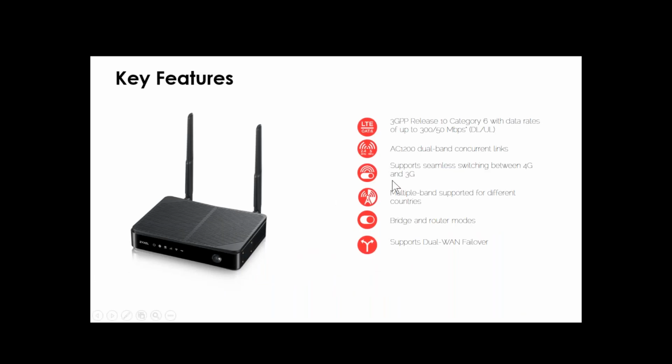So this is a summary of what this offers. 3GPP is an LTE terminology, which if you look at Wikipedia and the links later on, you see what it actually means. But it's a category 6 device.